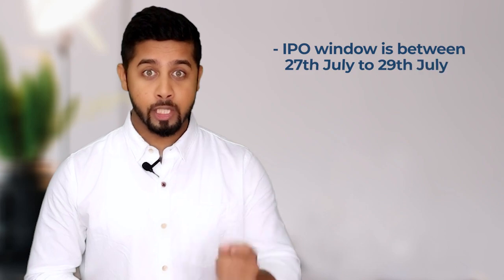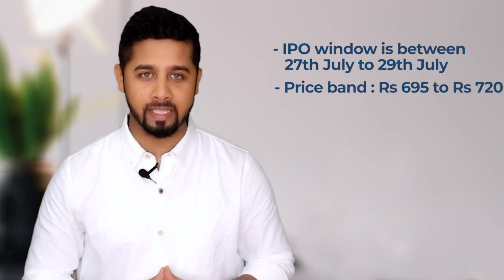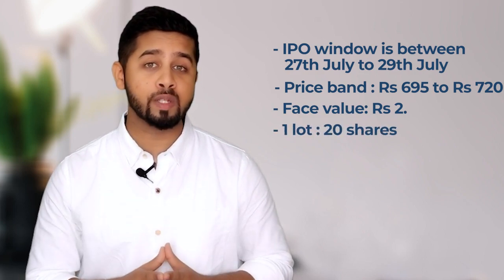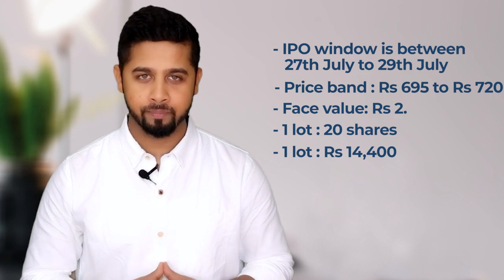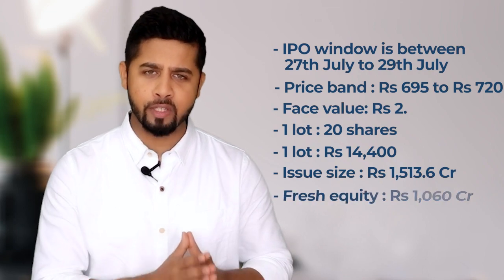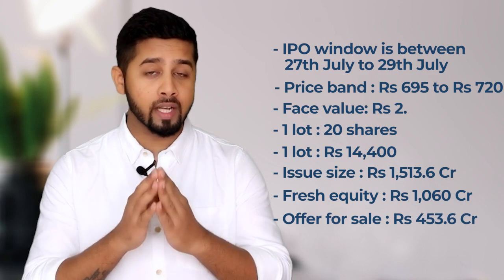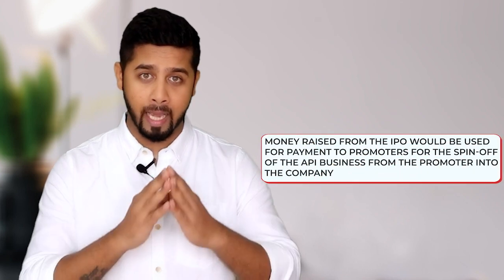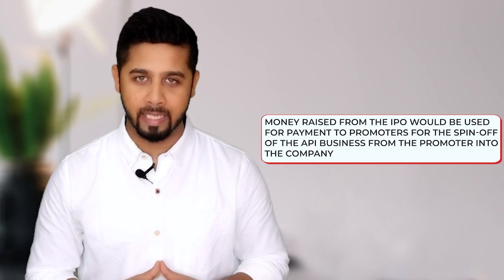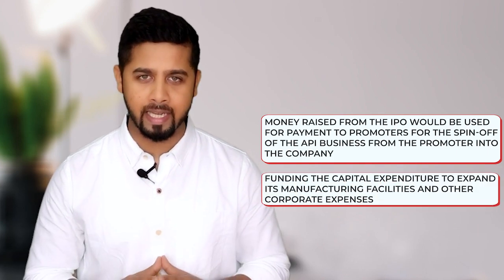Glenmark Life Sciences IPO window is between 27 July to 29 July. The IPO price band is between 695 rupees to 720 rupees. The shares are available at a face value of rupees 2 and one lot is of 20 shares. So total investment for one lot would be rupees 14,400. Issue size is rupees 1,513.6 crore. Out of this, there is a fresh equity of rupees 1,060 crore and the remaining rupees 453.6 crore is offered for sale where promoters are selling their stakes. The majority of money raised from the IPO would be used for payment to the promoter for the spin-off of the API business from the promoter into the company. Then the company would use some money for funding its capital expenditure to expand its manufacturing facility and other corporate expenses.